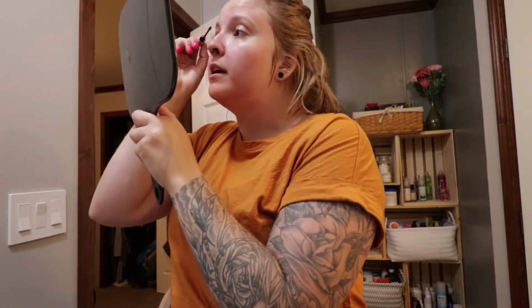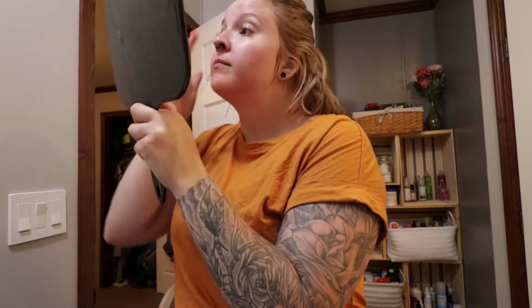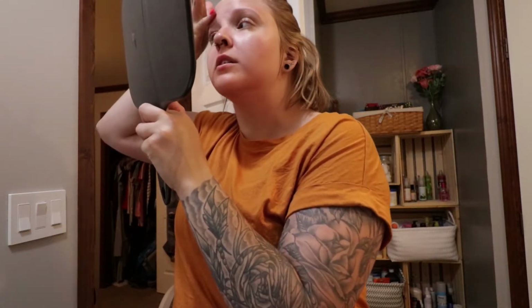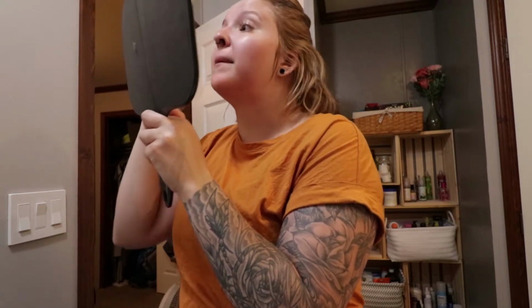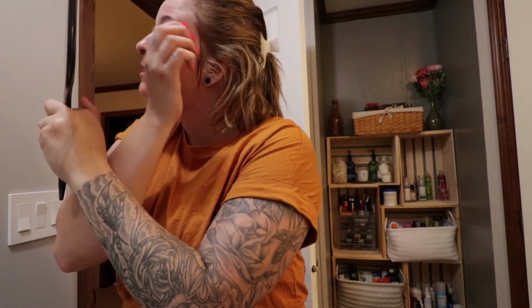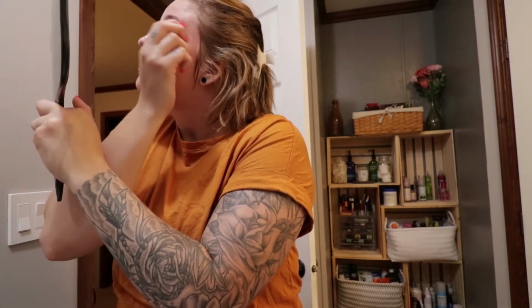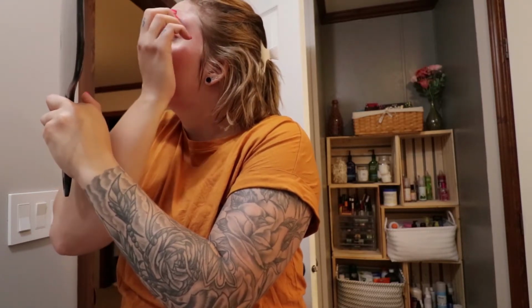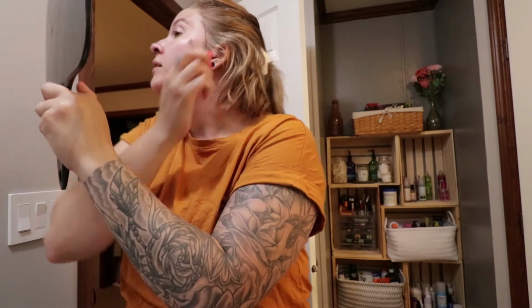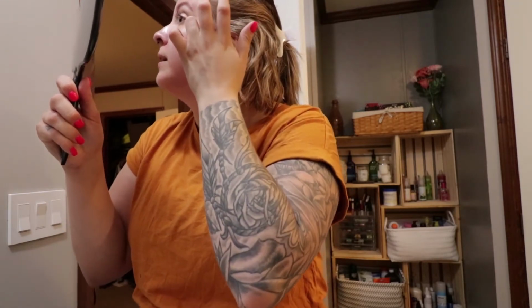I am very big into just using a brow gel versus doing the whole filling them in with a pencil and the whole 9 yards. I'm not very precise when it comes to doing my brows. I like to just take the gel. The gel helps comb them out. So I comb them out at the same time as giving them product, and also getting them to be set in place as well. So that's what I do for my brows.